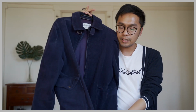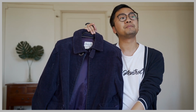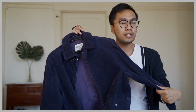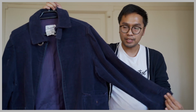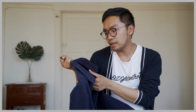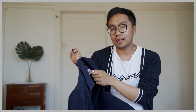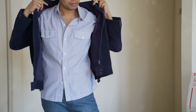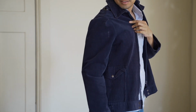And the next one is from the thrift. I forgot the name of the thrift. It's kind of a high-end thrift store, but I got this for $30, and I feel like I don't have a cord outerwear or jacket, and it's quite interesting. It says here Skirt Master Petite. I feel like this is a women's jacket, stretch corduroy, and it's a coach sort of style jacket.